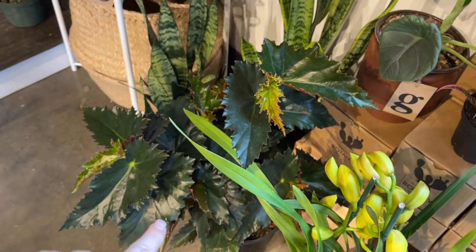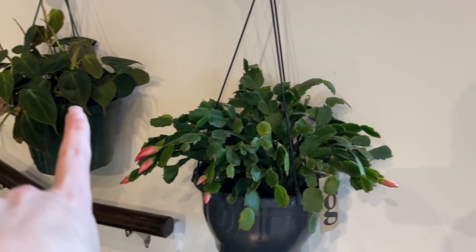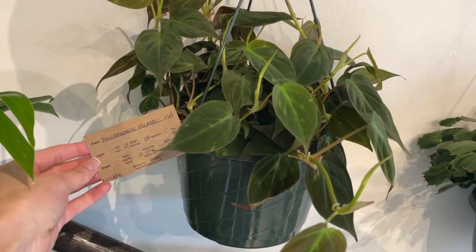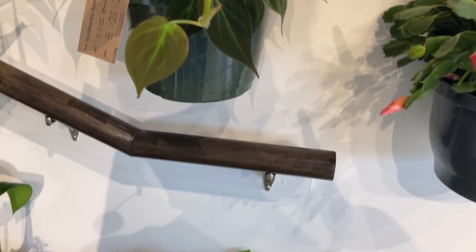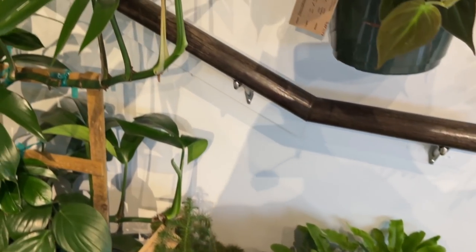This cane angel wing begonia, beautiful, some snake plants, lots of mykins. I've been seeing them around the shop. 164. Oh, look at this decursiva.